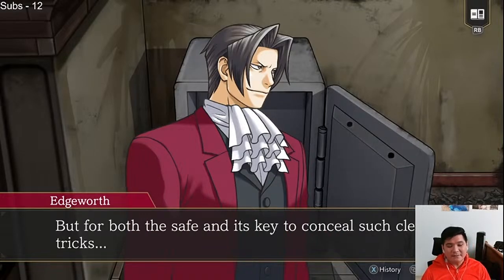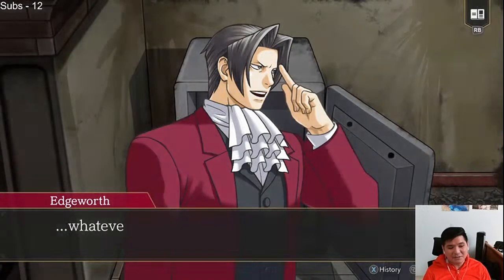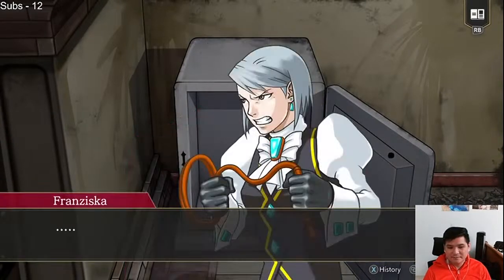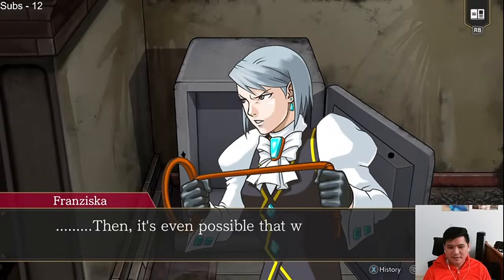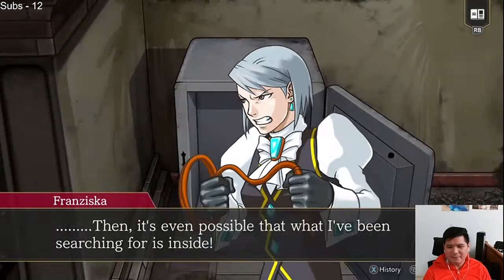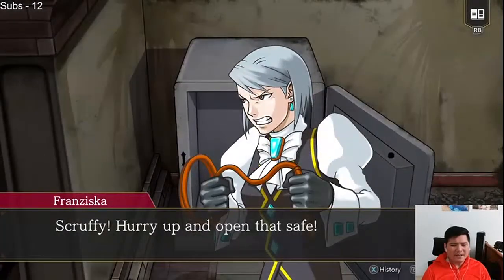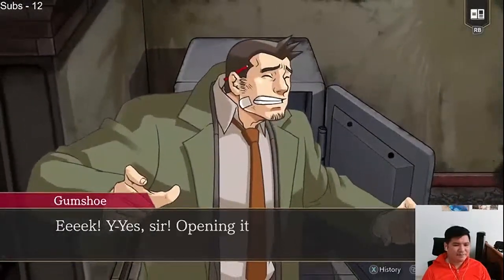But for both the safe and its key to conceal such clever tricks, whatever is hidden inside the secret section must be of incredible importance. And is it even possible that what we've been searching for is inside? Scruffy, hurry and open that safe. Yes, sir. Opening it now, sir.